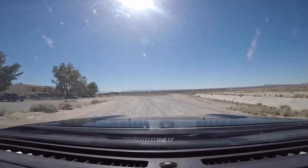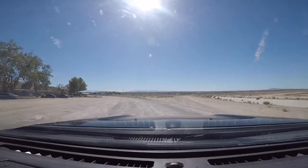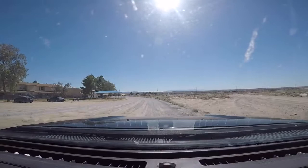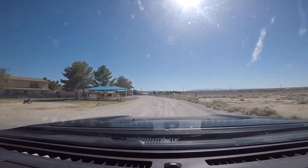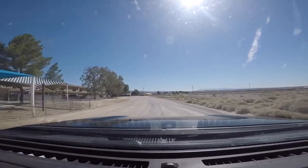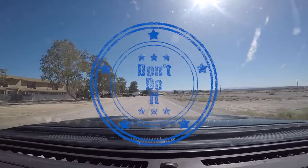There's heavy pits and divots in this road caused from the heavy rains, and it would cause massive damage if you take your vehicle, your RV through this thing, and I would highly discourage you from doing so. So this road, this dirt road, is a no-no. Just don't.